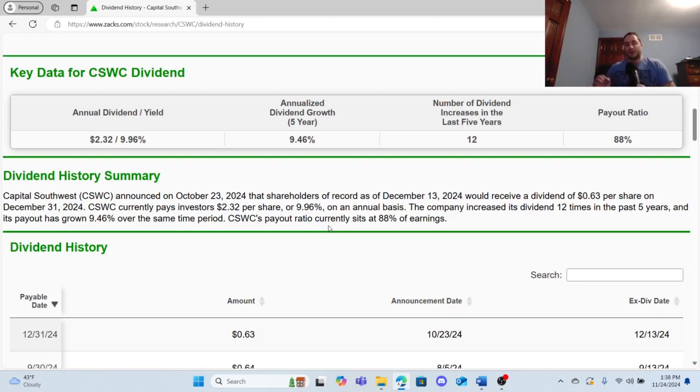So let me just sum this up why I own them. I love the revenue trends. I love the high yield. Now, if I can get to 400 or so shares with them, imagine how much passive income I can earn with them and turbocharge my dividend portfolio.